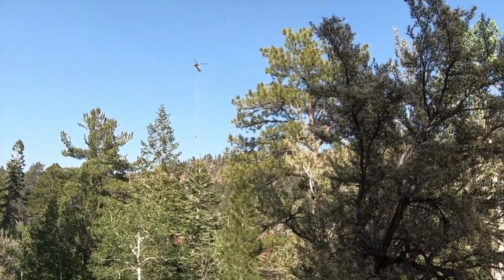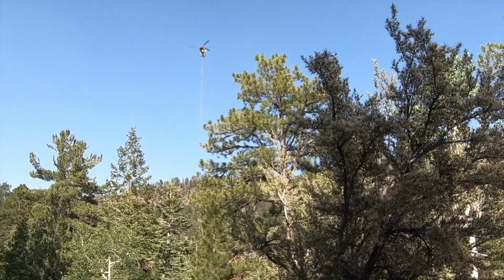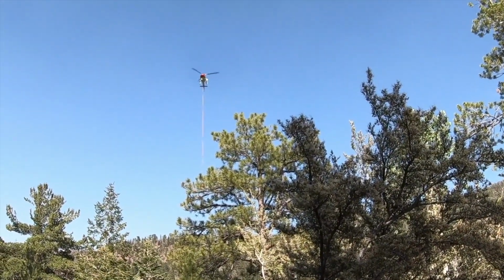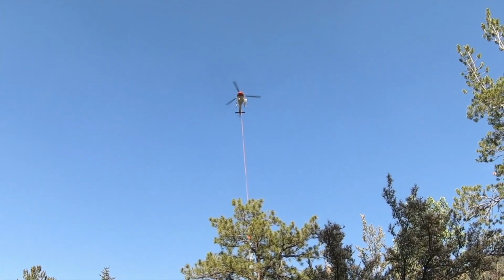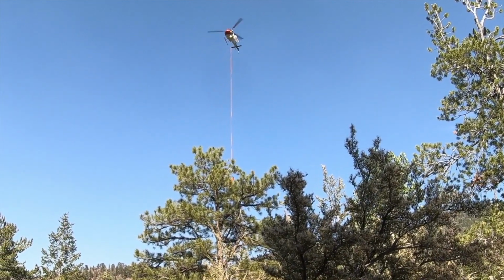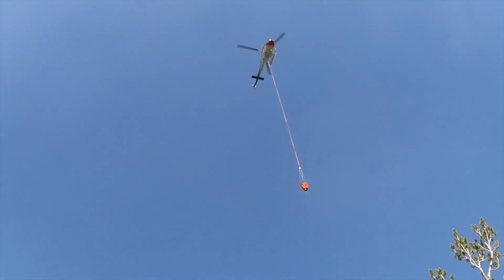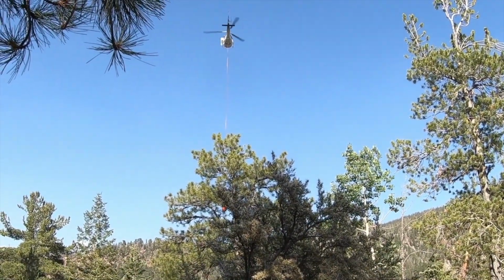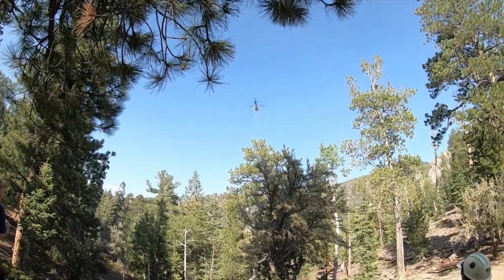There's a heli right there with a basket on it. Whoa. Yo, it's coming right over the top of us. Wow. Drops non-stop. I think that's, what do you think? I was like number five or six so far. Yeah, that's crazy.